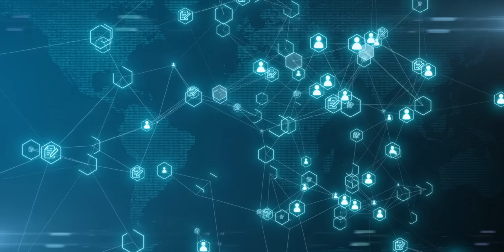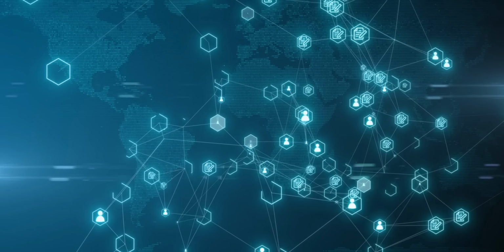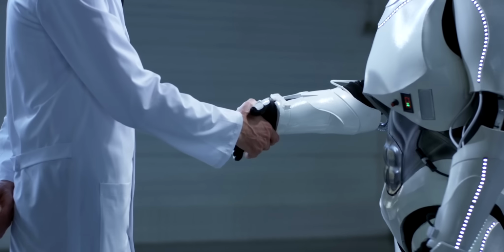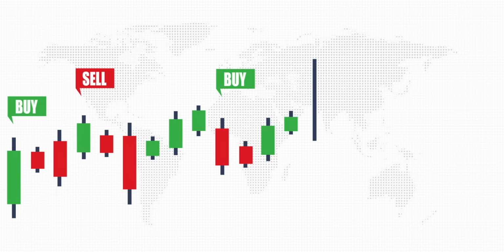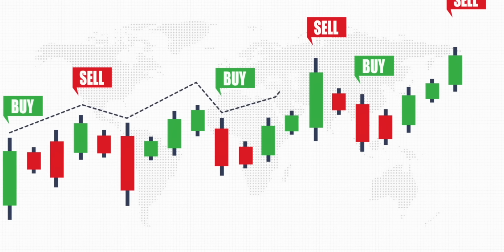In today's fast-paced and dynamic financial markets, investors are constantly seeking innovative ways to optimize their trading strategies. With the advent of artificial intelligence, traders now have a new tool that can help them make more informed investment decisions. AI-based trading strategies leverage machine learning algorithms to analyze vast amounts of market data and identify trends, patterns, and correlations that are not visible to the naked eye. This allows traders to make data-driven decisions, reduce human bias, and execute trades with greater precision and speed.